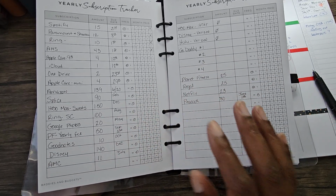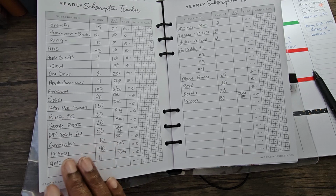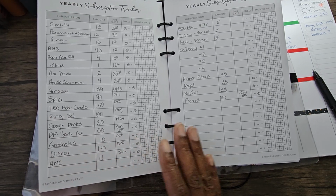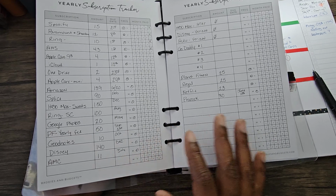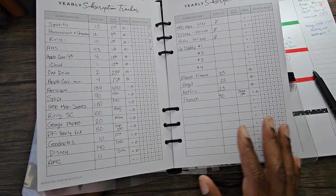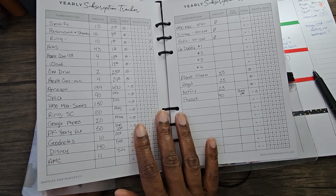But we're doing that. And then the second thing, as far as the subscriptions are concerned, is how many of these we can move to a yearly subscription that we're currently paying monthly for. So those are the things that we're working through now as far as our marriage and money is concerned. We're concentrating second on subscriptions.